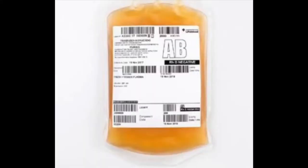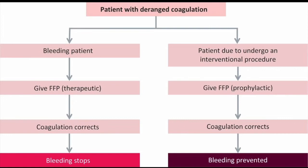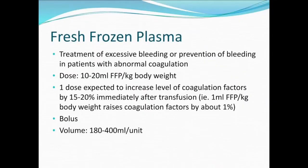Fresh frozen plasma is a blood product made from the liquid portion of whole blood. It is used to treat conditions in which there are low blood clotting factors or low levels of other proteins. It may also be used as a replacement fluid in plasma exchange. 45 to 70 mg per ml is used.